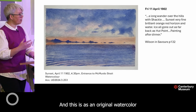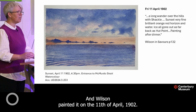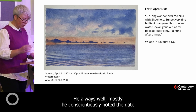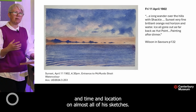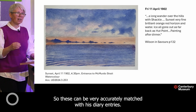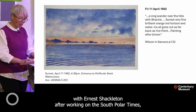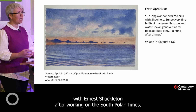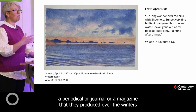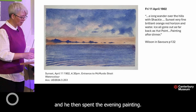And this is an original watercolour, and it's a sketch from the Discovery Expedition, and Wilson painted it on the 11th of April 1902. He conscientiously noted the date and time and location on almost all of his sketches, so these can be very accurately matched with his diary entries. And he notes on the 11th of April that he went out for a walk with Ernest Shackleton after working on the South Polar Times, which was a kind of periodical or journal or magazine that they produced over the winters. And he then spent the evening painting.